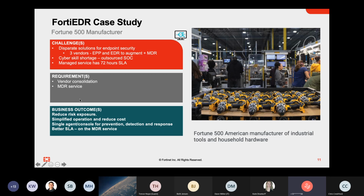So their requirements were vendor consolidation. They still wanted it to be managed EDR. And some of their outcomes were simplified operation and reduced cost, with a single agent for prevention, detection, and response. That's one of the other pieces I mentioned too: using FortiEDR, you don't need other security tools. You don't need an antivirus anymore. You don't need any other tools to protect your machine, just that single agent. And really this was just for the Fortune 500 manufacturing customer.